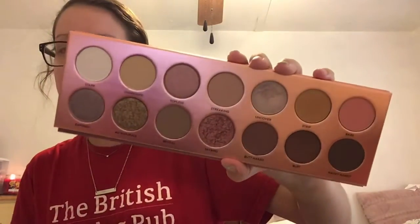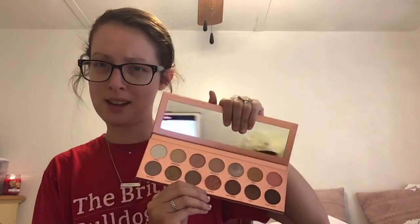I like this palette. It's very, very nice. In my opinion, it's a little bit more on the nude side. It's not warm. It's not cool. It's in the middle. And my least favorite part about this palette is how big it is. It is so long, and it doesn't really fit into my organizers very well. But the palette is really, really nice.